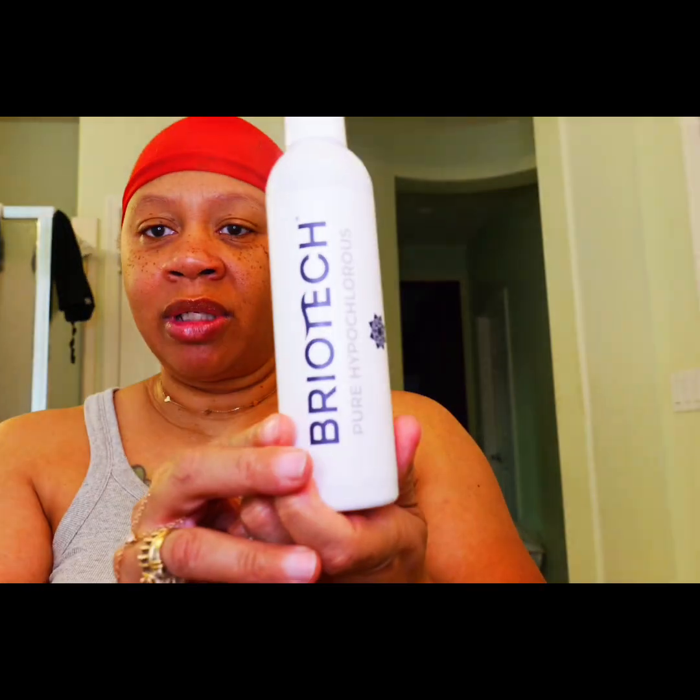Today I wanted to try this Briotech. It's like multi-purpose use, and I sprayed some under my arms, and then on the back of my legs and my butt cheeks. You can use this for acne, sunburns, to wipe down stuff. They say best results, use it 2 to 3 times a day. And the ingredients are electrolyzed water and sodium chloride. That's it. So it has different uses. So I'm going to see if this really helps with acne. And I could come back and tell y'all later. I ordered this off of Amazon.